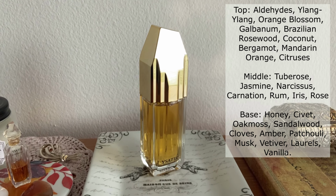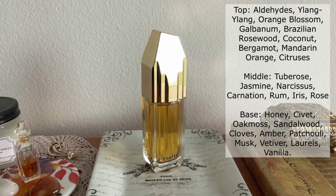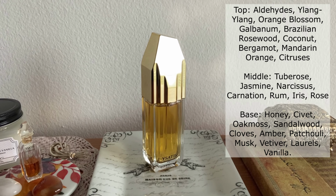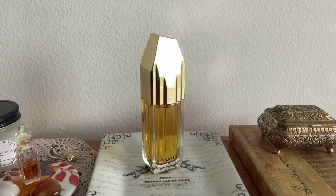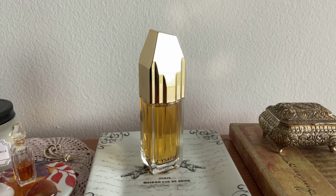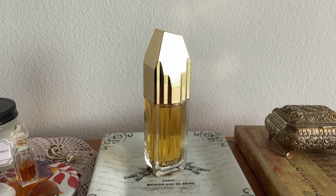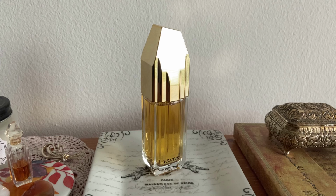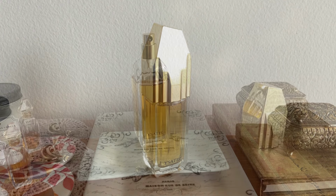It's a very bold floral oriental with a chypre base. It's very rich, very complex, but also very warm, and it's definitely on the sweet side. And to me, this fragrance truly smells like old money, expensive hotels, and vintage opulence. It's one of those fragrances that you have to smell to understand.